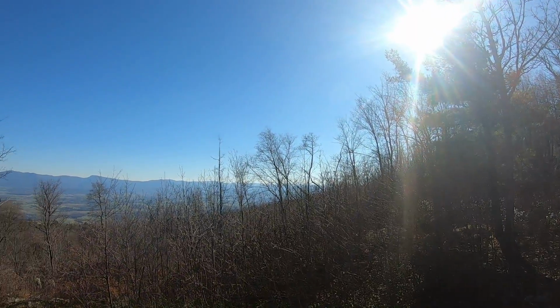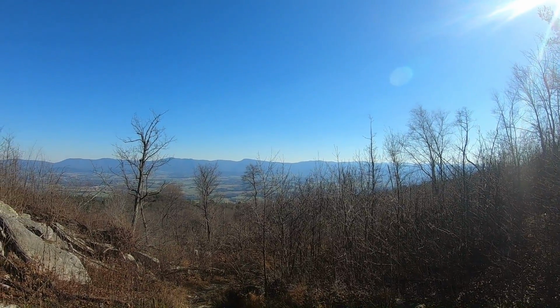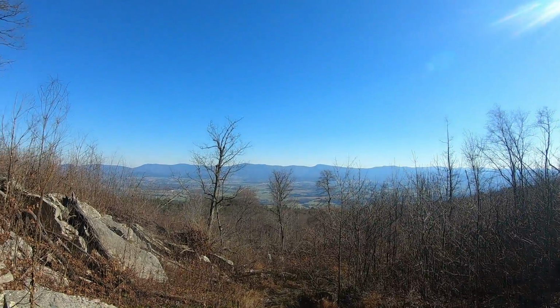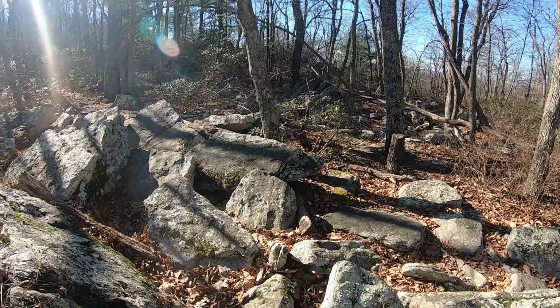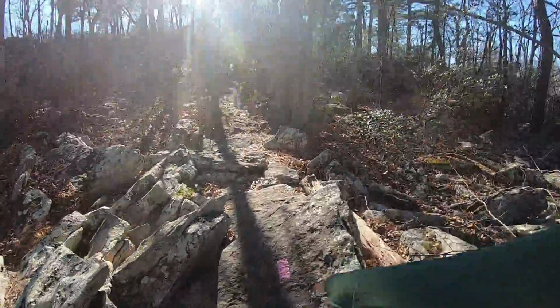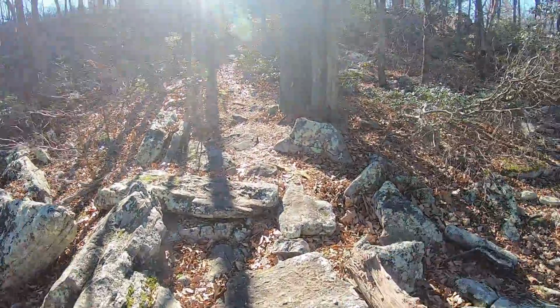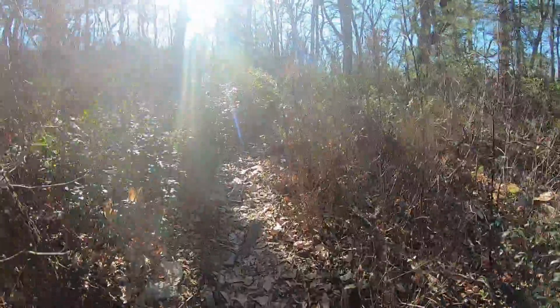Here's the view from the ridge line. The mountains that you can see in the distance out there, that is Shenandoah National Park. Pretty much the whole trail going out to Strickler's Knob on these pink blazes that you see on this rock right here is all like this. It's just all covered in rocks, and there's a couple spots where you have to climb up and get to a higher area to keep going on the trail.